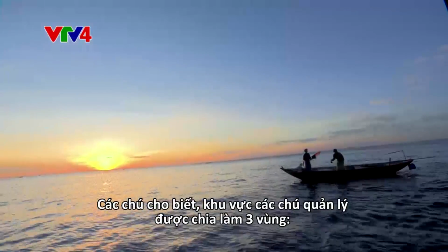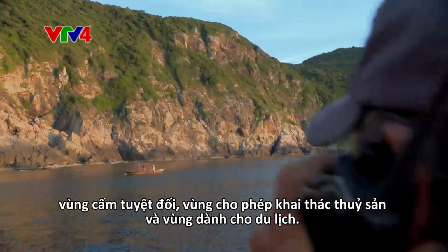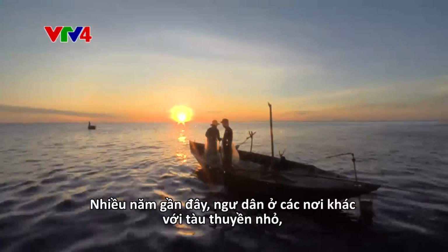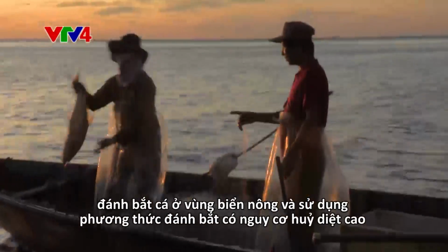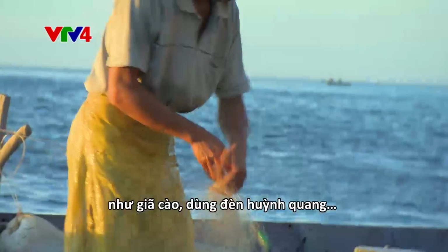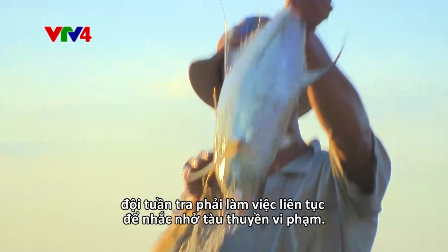According to the patrol guys, the management area is divided into 3 regions: the absolute prohibition region, fishing allowed region, and tourism region. In recent years, many fishermen from surrounding areas came here fishing using methods that can destroy the environment, including intense exploiting and using fluorescent light. Thus, in order to avoid fishing and anchoring that affects the coral system, the patrol team must work constantly to check on violated boats.